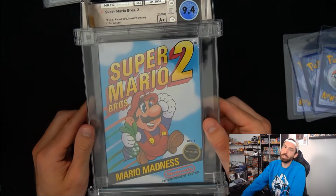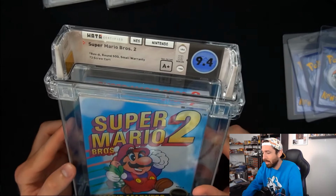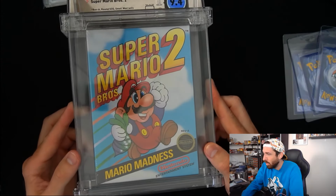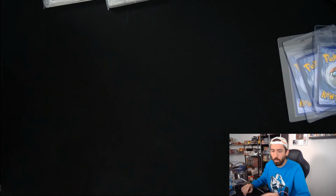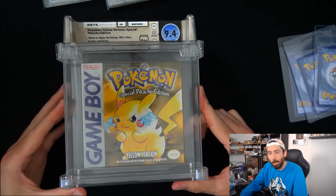I believe it was advertised in one of the Heritage magazines as well as one of their premier auctions back in the day for when it first sold. But yeah, 1988, Super Mario Bros. 2, Mario Madness, first print. This thing is gorgeous.